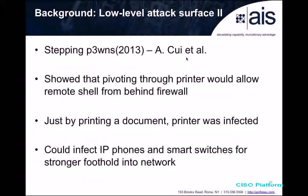This is actually one of my favorites, from 2013. It's called Stepping Pwns. It showed that you could pivot through a printer, and that would allow a remote shell, a reverse shell, from behind a firewall. The attack scenario is this: a researcher would email an organization a PDF that had a firmware update for the printer in that PDF. Since this wasn't a Windows virus, it would not show up as malicious by any of the antivirus software, even ones like FireEye that run in a VM or do behavioral analysis.